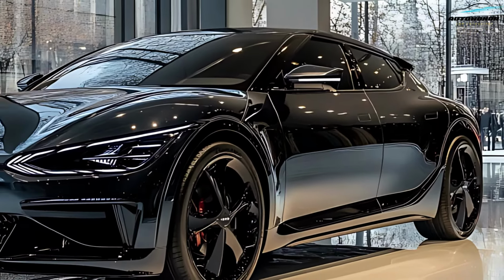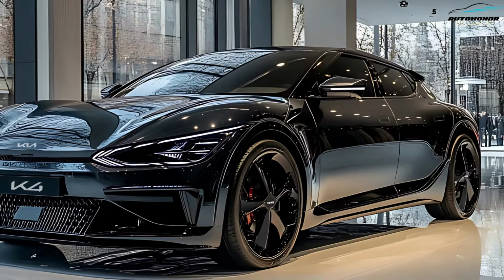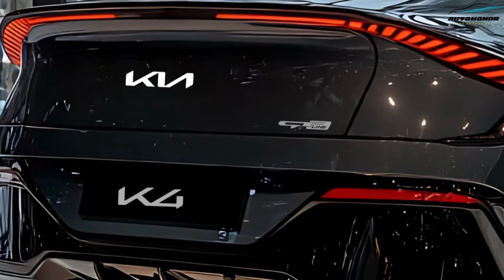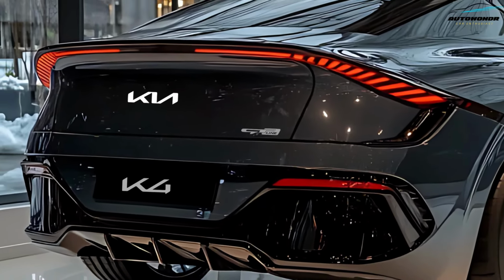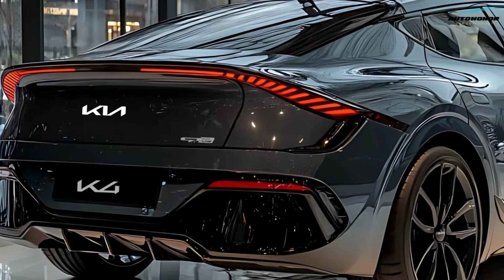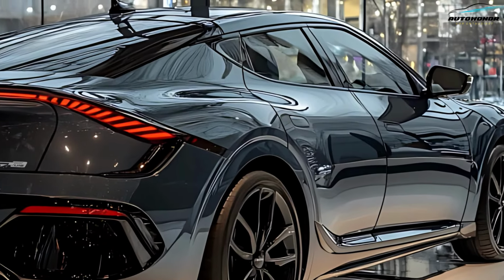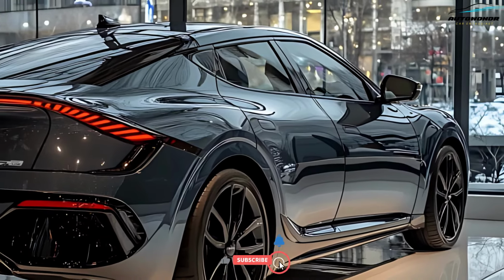At first glance, the K4 GT Line Turbo announces its presence with sharp angles and a fastback silhouette that challenges even premium competitors. A low, wide stance exudes athleticism, while Kia's signature tiger nose grille is reimagined with intricate mesh detailing. LED lighting wraps around the front fascia in a lightning bolt motif, with air intakes sculpted for real performance gains. A sporty rear diffuser, dual exhaust tips, and gloss black accents hint that this is more than just a daily driver, it's a statement.